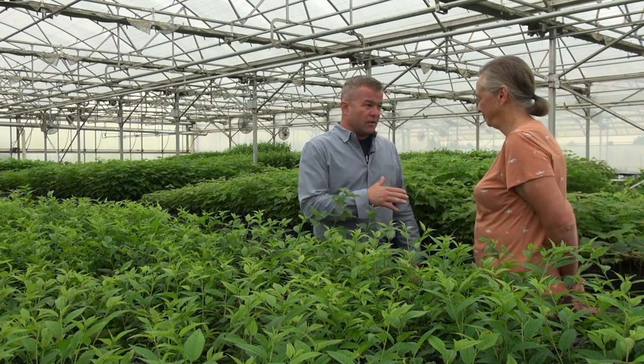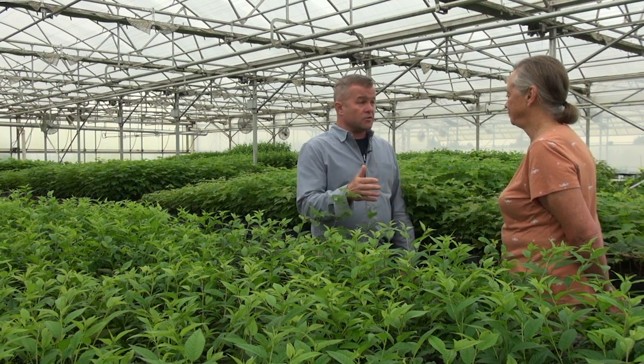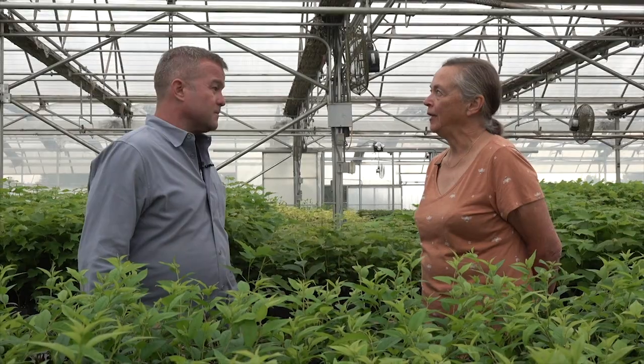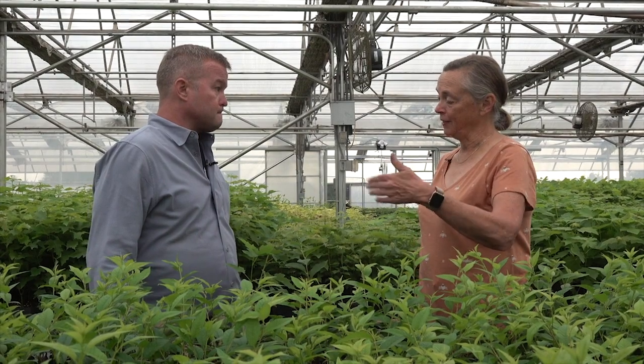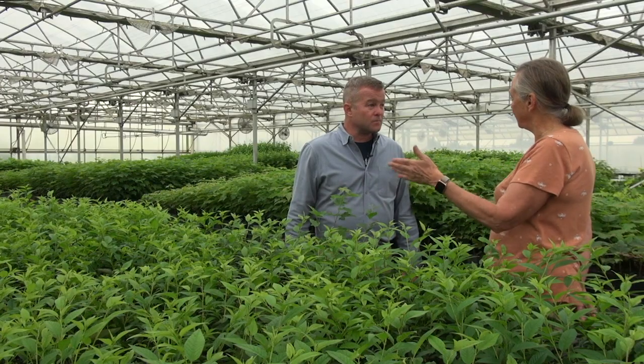Okay, Nancy, so we've made our selection. We've narrowed it all down to that one tree. This is the one that we want to make it out into the trade. What do we do now? Well, before it goes out in the trade, we have to make sure that it will grow well as a field crop. And then we start bulking it up.